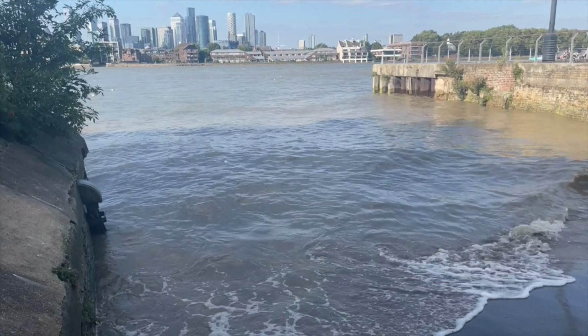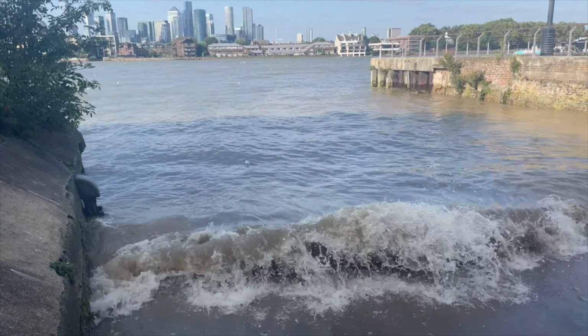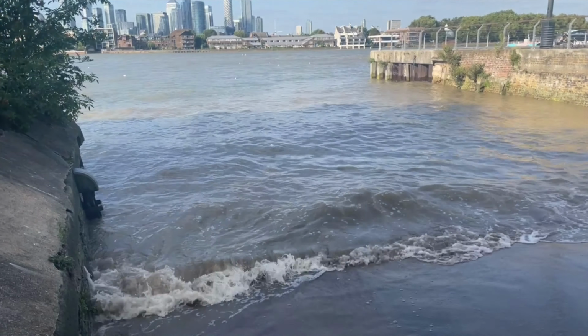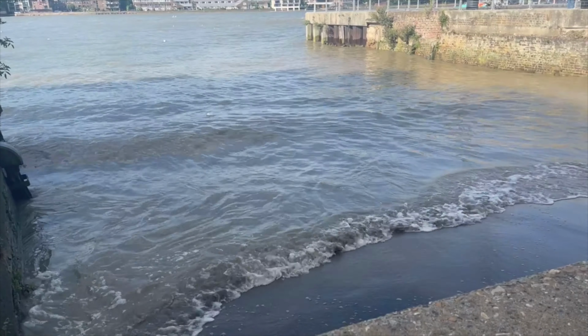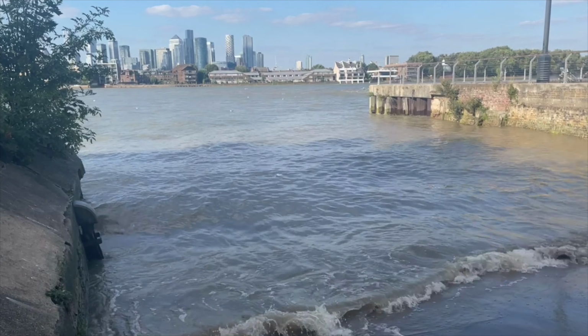Okay, the final one today, if you can hear me over the sound of the waves crashing, is this one here. Did you know that London has beaches? Granted, not many beaches, and also they're not very big at the moment because the tide is all the way in. But here is one example of a tiny beach on the River Thames. But it's not the only beach we have in London too.